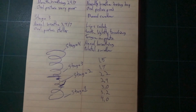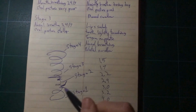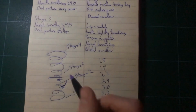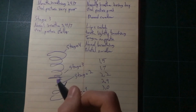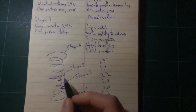Uh-oh, my chicken scratch has failed me. Okay, so this little chart I put together here, just a real quick and easy chart. Stage 2 is probably more like down here. What I illustrated here is probably like stage 2.5, 2.6. And then on another note, I illustrated I'm about right here, knocking on the door of that barrier, just about to cross over to stage 3. And stage 3 would be literally right past here, right past that door.